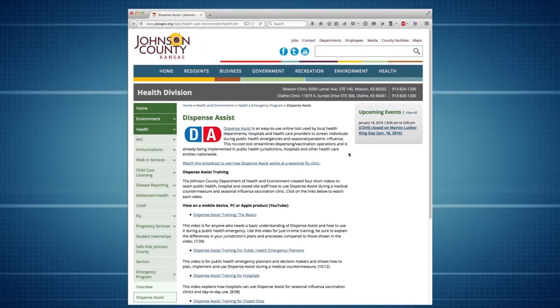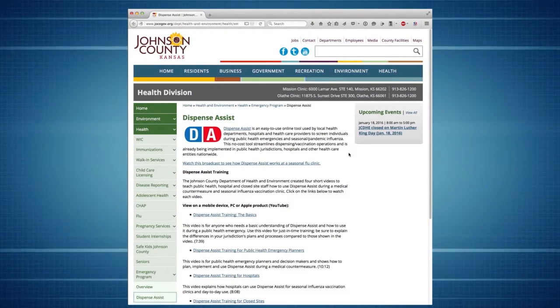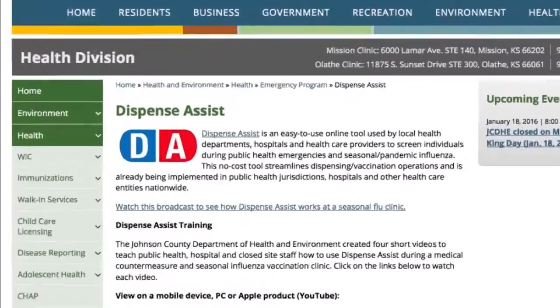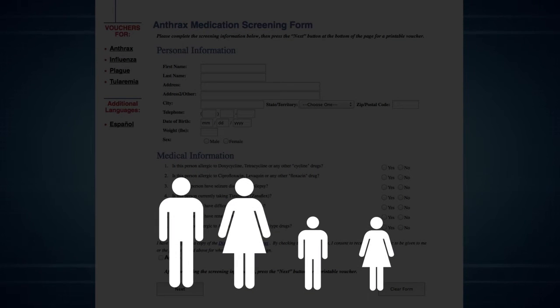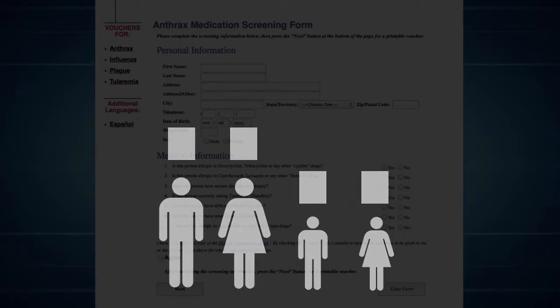After opening your internet browser, follow the link to the medication voucher website provided by the health department. Please note that the health department website may look slightly different than the one shown. The medication voucher website will ask a series of questions to determine which medication should be dispensed. You will need to go through these steps for each member of your family so that each family member has their own form. After one form has been completed, the website will allow you to fill out additional forms.